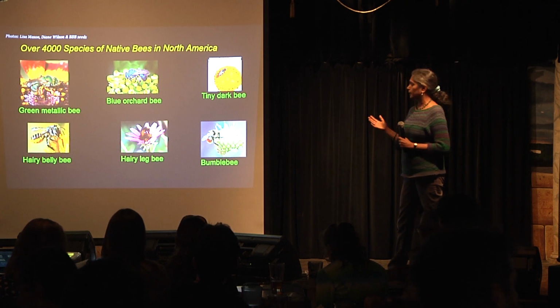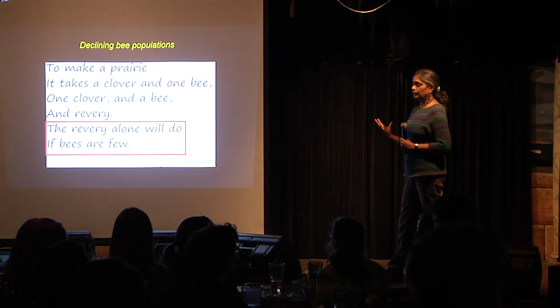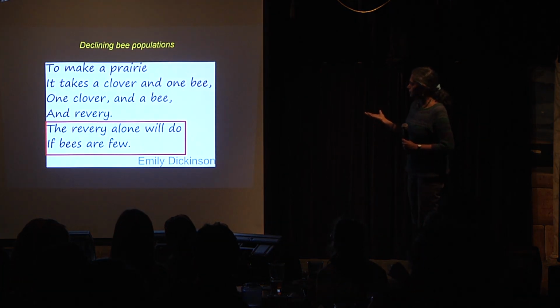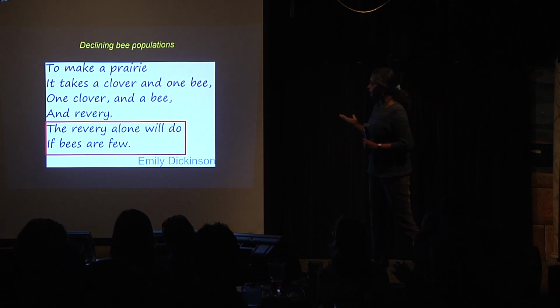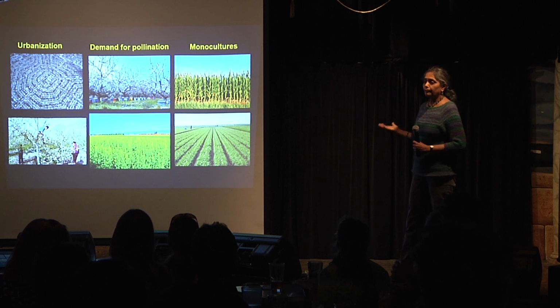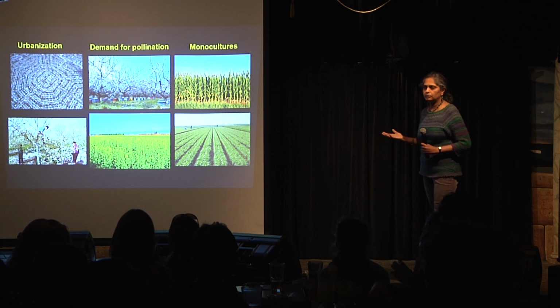So we could help them, but we also keep hearing about the kinds of problems that the bees are facing, and this brings me to this poem by Emily Dickinson that says, "To make a prairie, it takes a clover and one bee. One clover and a bee and reverie." What is scary for me is the last sentence, that reverie alone will do if bees are few.